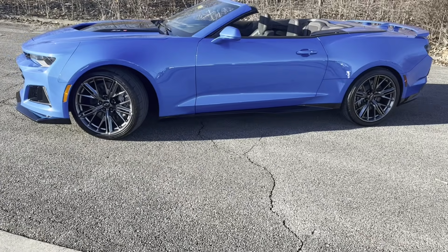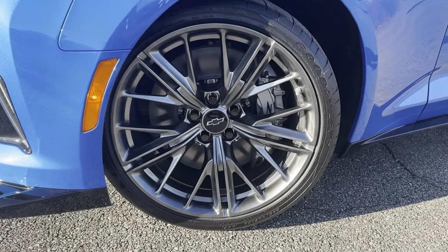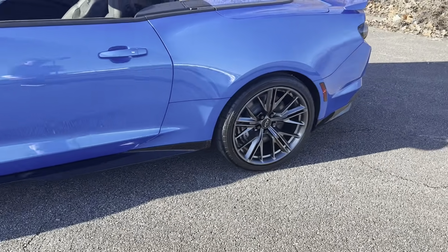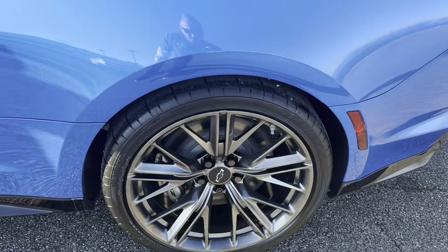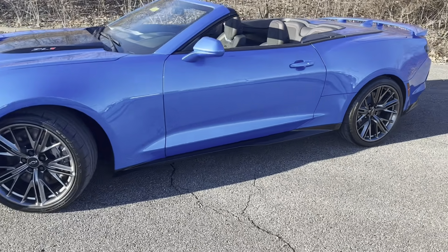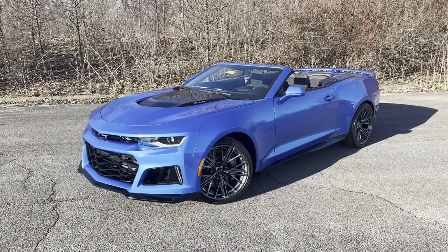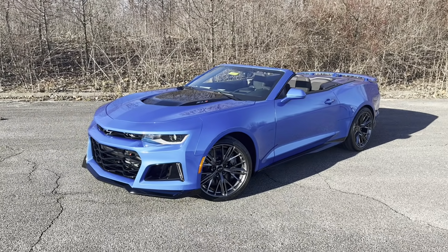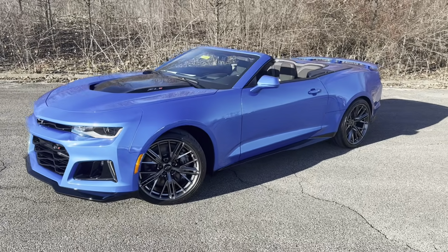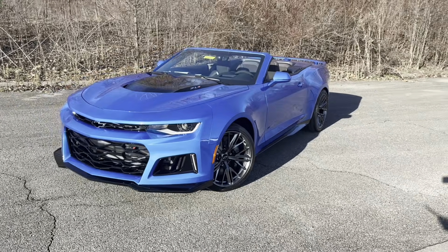Absolute track weapon. But first thing I want to show you guys is the wheels here. Great looking wheel. I've always liked these. They're kind of like a machine gray faced wheel. I think it's a great looking wheel. They're 20-inch wheels with the Goodyear Eagle F1 tires on it. So a nice tire. Obviously, when it gets colder, not the best thing to drive because you're just going to be slipping and sliding everywhere. But it's a good-looking wheel and tire.